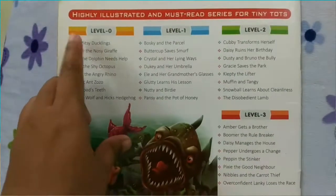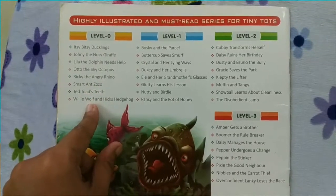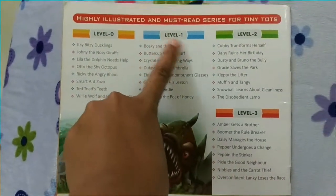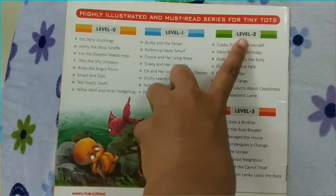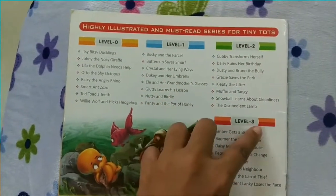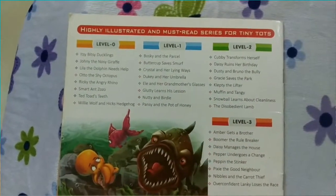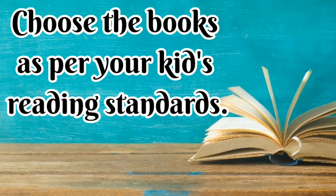That is, there are zero level readers and first level readers. Zero level is for kids who have just started to read. First level readers are for those who are a little bit expert. Second level is for those who can read books with little more ease. So you can choose these books according to the level of your child's expertise in reading.